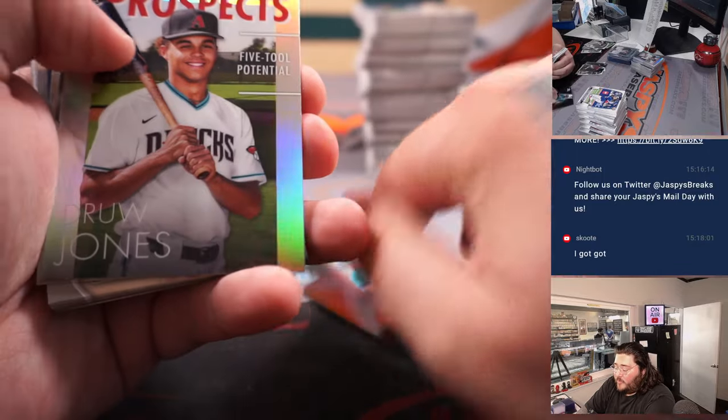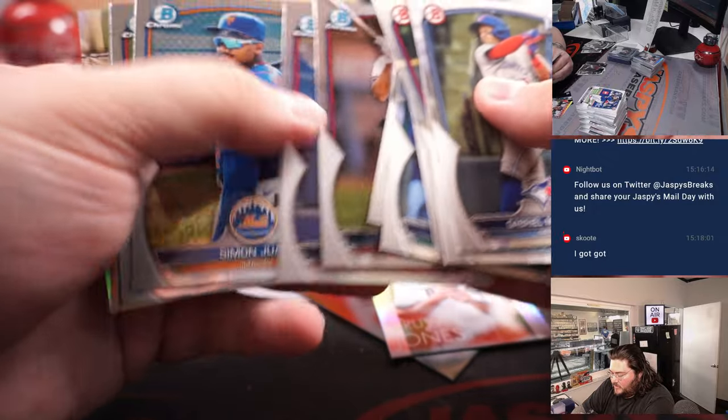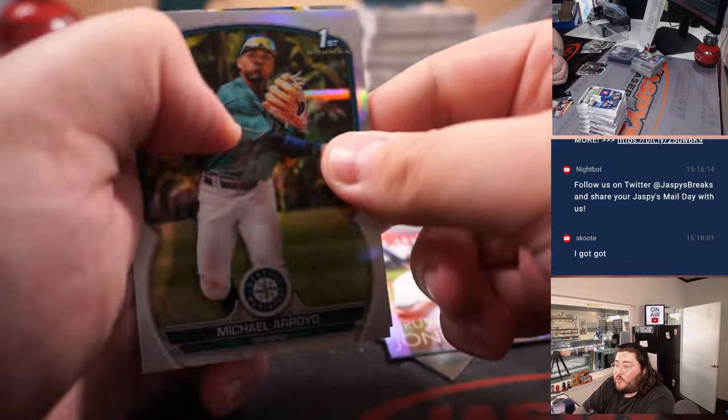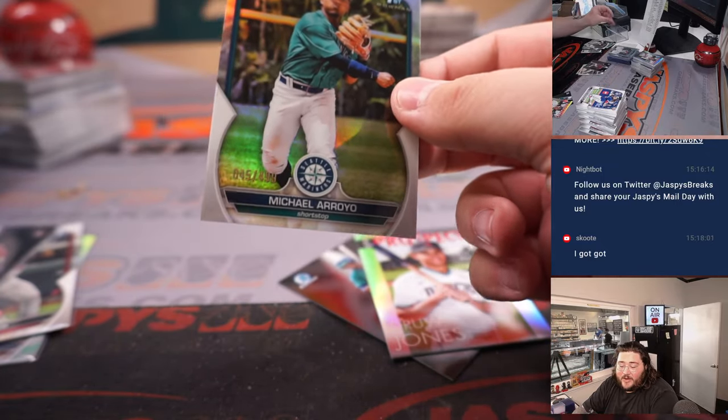Spotlight on the Lazaro Montes and the Drew Jones prospect. Michael Arroyo refractor first, 45 out of 499 for the Mariners. And Mark.